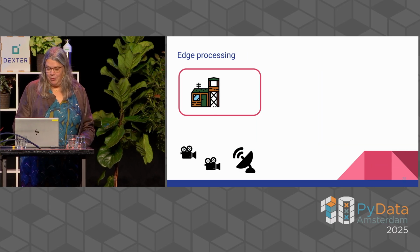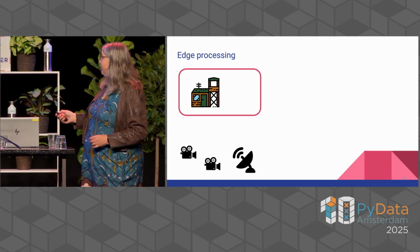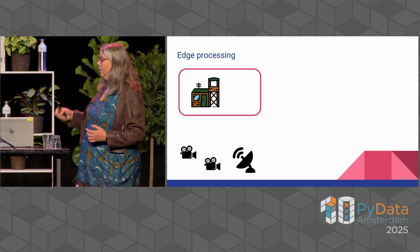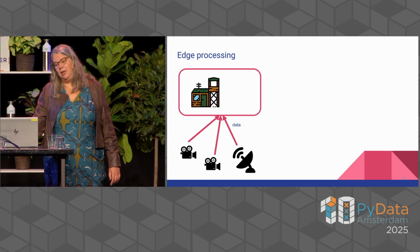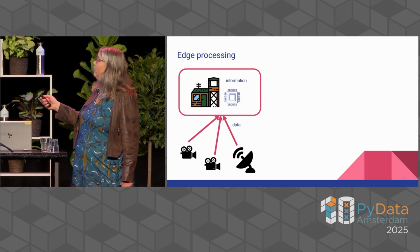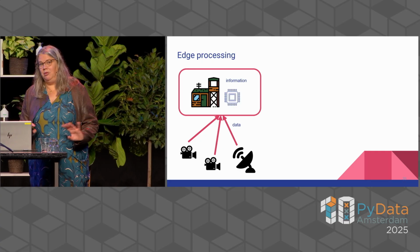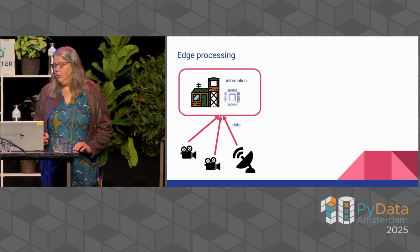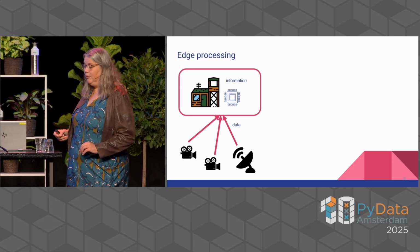And it is an example for edge processing. So normally if you have sensors in the field and you have one large place where you process it, then the data is sent to that location. And here you have this large GPU cluster or something like that, and you get information out of it. It's really standard, but also really slow and dependent on large bandwidths of data connection.